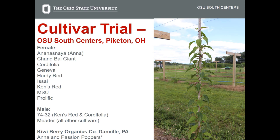And Kens Red, again, another red-skinned fruiting variety. MSU, which is, as you guessed it, from Michigan State University. Supposedly it was a variety that they found growing wild on their campus. And then the last variety, Prolific, which we've seen of all the groups probably to have the most growth in the 2 years that we've had them planted.